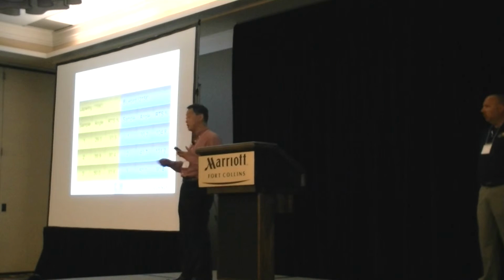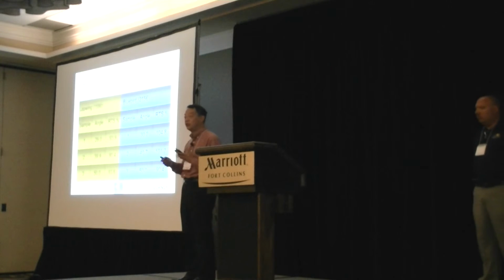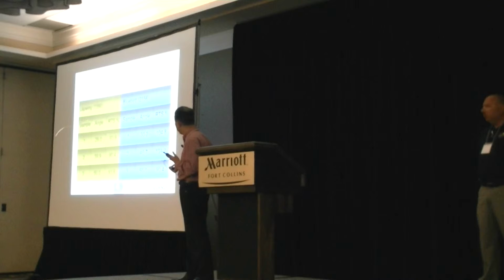So these are some of our results. We tested 1590 ACSR and Bluebird 2156 ACSR. You can see that we have the samples here. We show you the line angles here, 30, 40, and 50. And this is the rated tensile strength for the Lapwing and then the Bluebird.